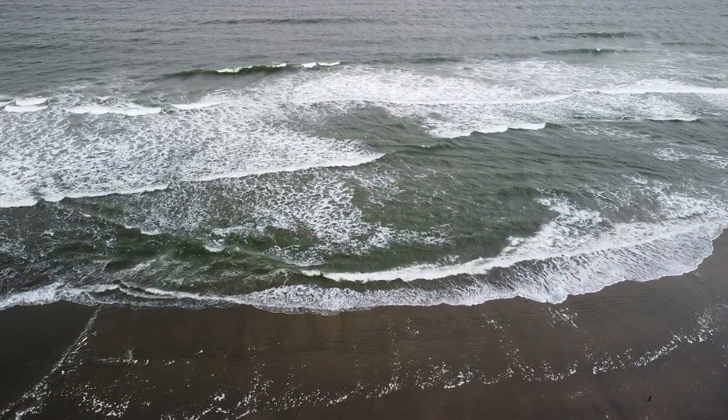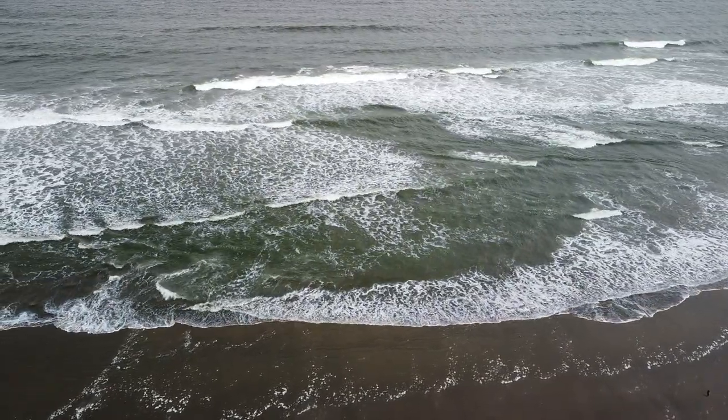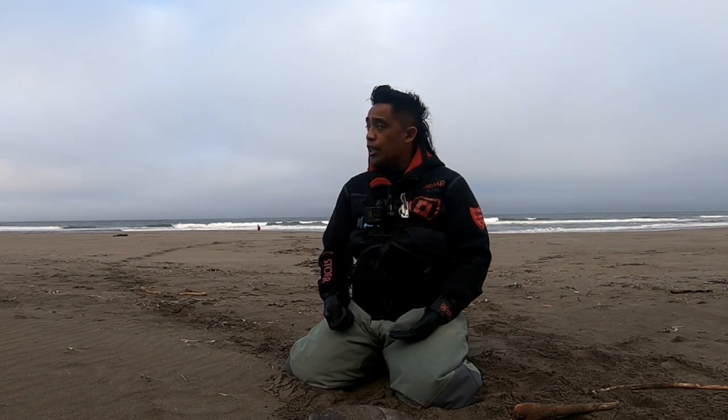Moving forward, I'm trying to give you guys an aerial perspective on what I look for as far as structure goes. It's kind of misleading from ground level. It's very hard to tell where the rips are, where most of the troughs are. So I'm gonna get a bird's eye view and show you guys what I look for, and we'll go from there. I'm gonna try to target some striped bass again today, and hopefully we get lucky and get some a little bit bigger.